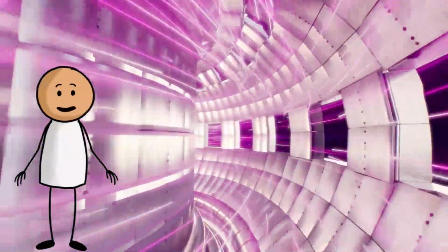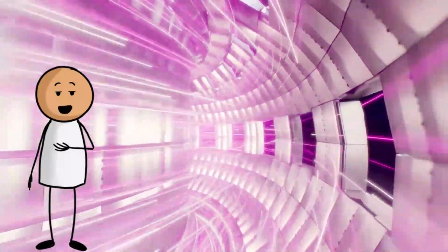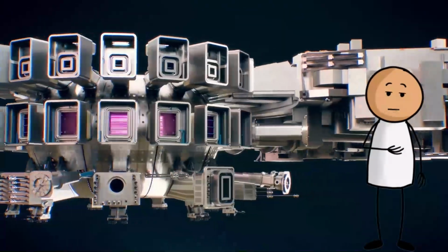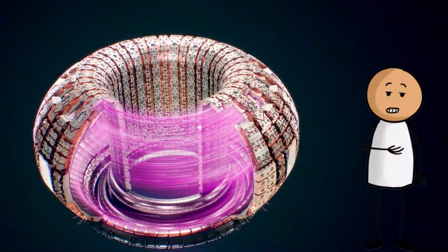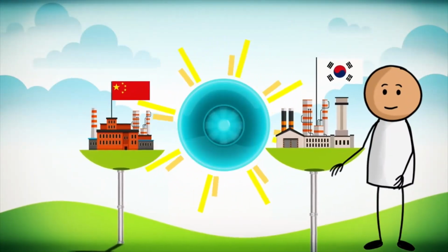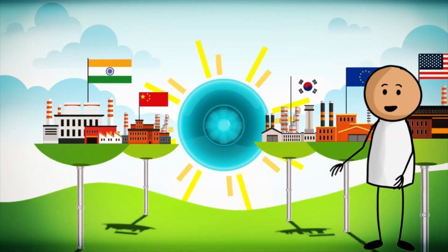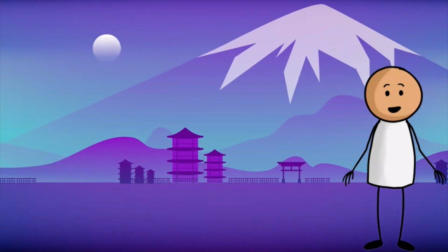Each brings something unique: materials expertise, funding, operational systems, or decades of research. It's a level of scientific diplomacy that feels refreshingly optimistic in a world otherwise full of tension. If you want a story where global powers actually work together for the common good, fusion energy is it. Building a sun in a bottle might be the hardest thing we've ever tried, but we're not doing it alone. We're doing it as a planet.